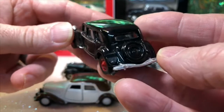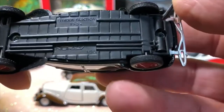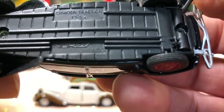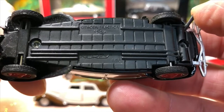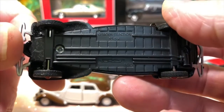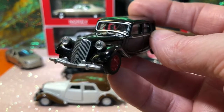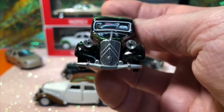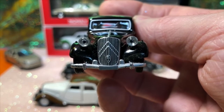So it's absolutely amazing. It doesn't really say a lot on the bottom. It says it's a 1/58 scale. Interesting. The 15.6 Traction Avant. And the 15, I believe, is the engine size. So there's lots of different engine sizes on this, but this is the 15. It says it up front as well.